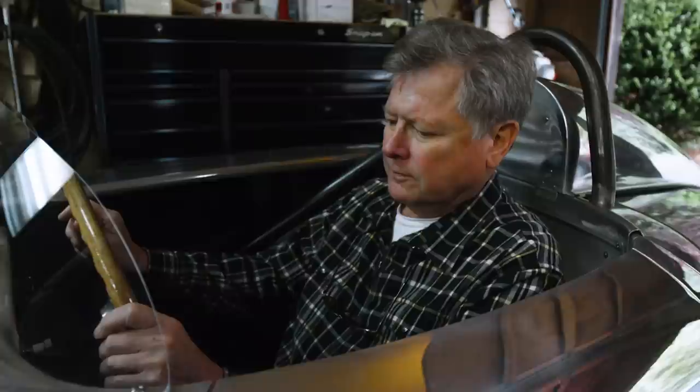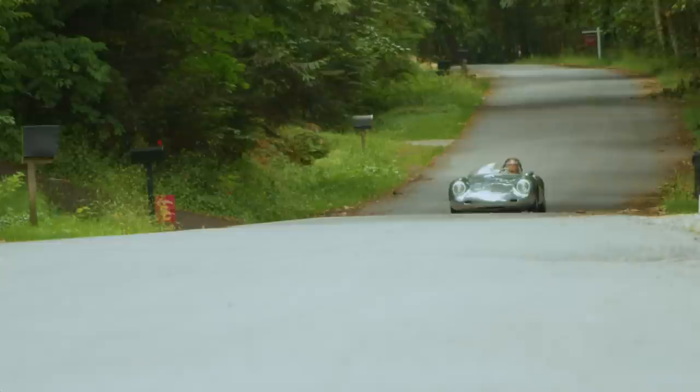Anybody that gets in this car is going to feel like they just put it on like a shirt. You feel the road, you feel every little bump, little stone in the road that you may cross over. You feel everything in the car.